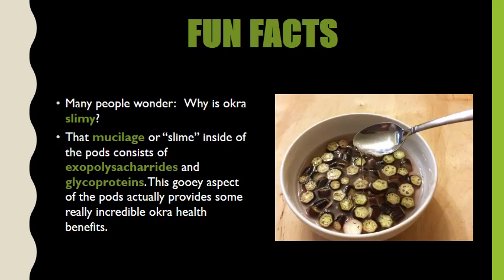Moving on, now it's time for a few fun facts. Many people wonder, why is okra so slimy? Take a look at the picture. That mucilage or slime inside of the pods consists of exopolysaccharides and glycoproteins. This gooey aspect of the pods actually provides some really incredible okra health benefits.